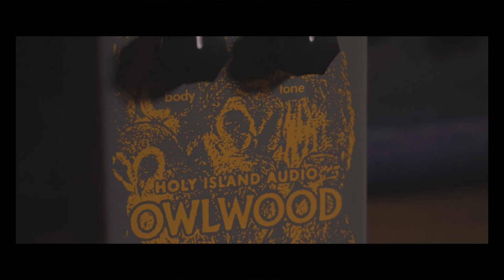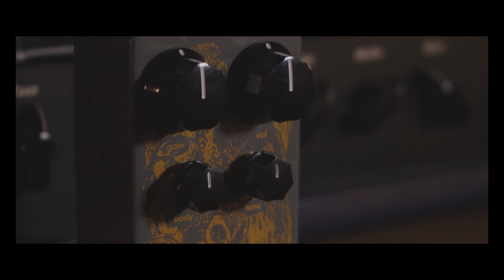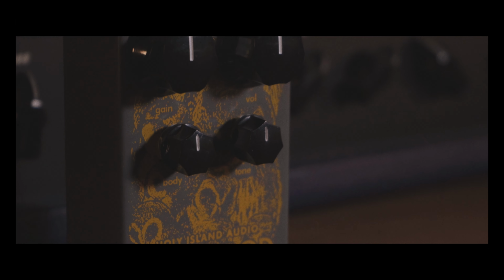My number 4 for this year is the Hawley Island Audio Allwood. It's based on a vintage overdrive pedal that's really hard to find. I'd never heard about it, the Goma, the Blues. And this was made kind of famous by older Cult of Luna recordings. As I really love that band and their old recordings, I had to get this pedal, and paired with the right amps, this really gets spot on.